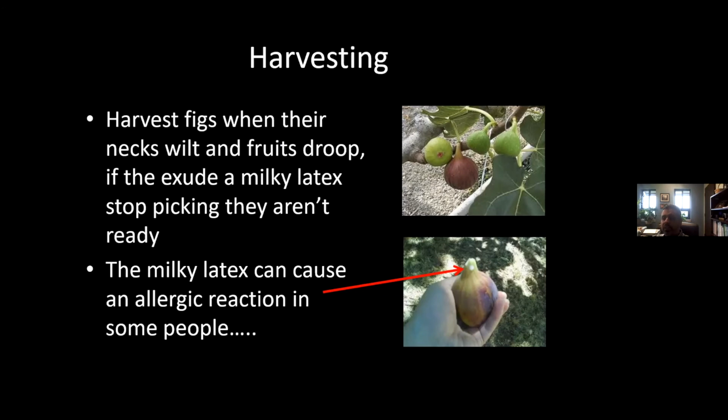If you do pick a fig and it exudes that milky substance or latex, just know that that fig's not quite ripe. Some people are allergic to that latex. If you are, you probably want to avoid picking these. I don't know about eating them, but if you pick them early like that, you can always leave those in the fridge or even on the counter for a day or so, and they will start to ripen up at least enough to still taste pretty good. But if you're picking several figs and they're all exuding that latex, then that's telling you that they're not ripe and you need to leave them on the tree a little longer.